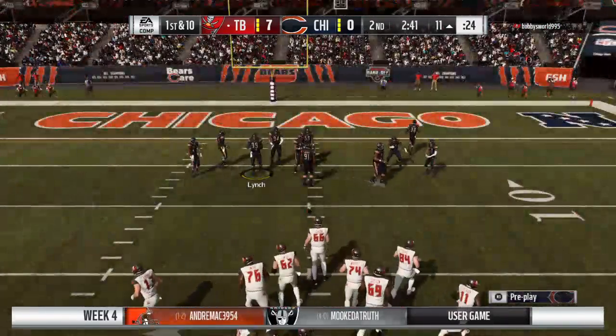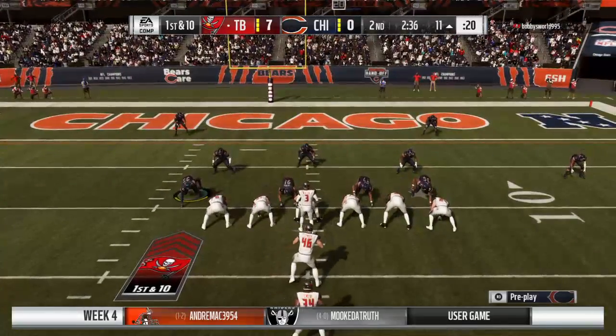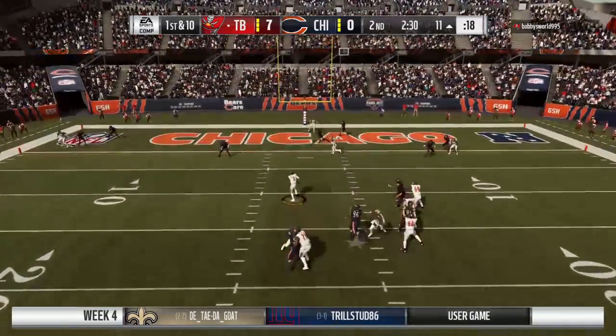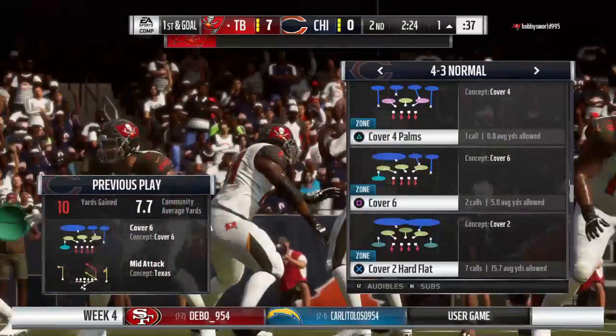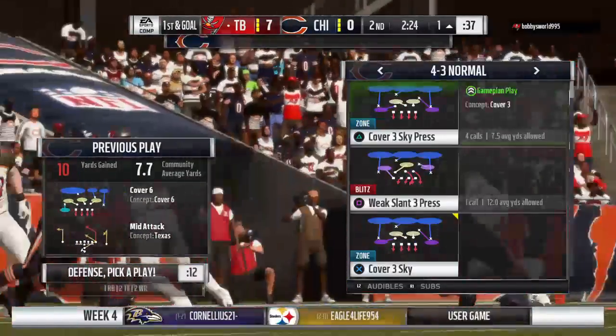Winston now to throw on first down. Buying time to his left. And he's brought down. They get 10 more there, and I believe that'll be enough for another first down. It will. He is tough to bring down, Jameis Winston.